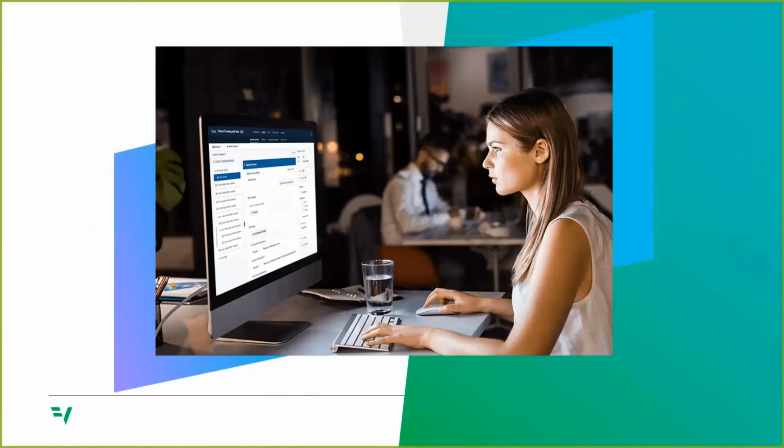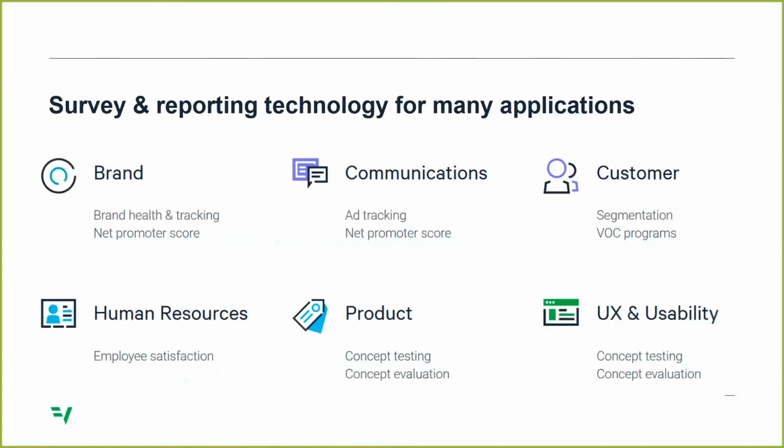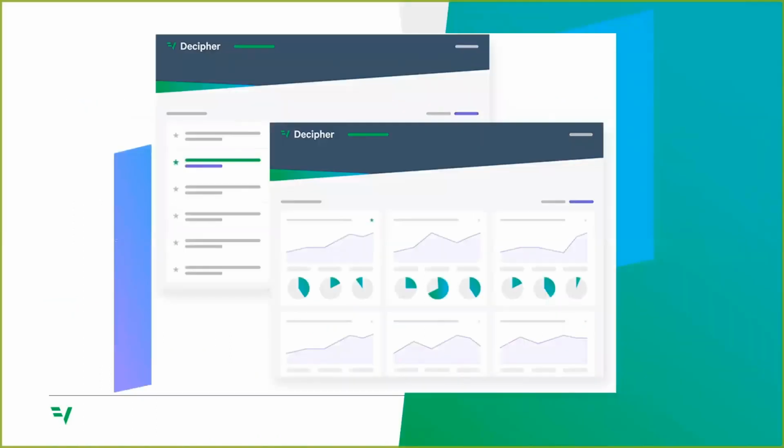But before we get started, let's take a look at Decipher for those of you who don't know what it's all about. Decipher is a versatile, flexible survey and reporting platform. We have all of the power of different types of research and projects. Did you know that Decipher can also be used for many applications besides just brand surveys? You don't need to be a professional researcher to use the platform. Whether it's ad tracking, customer satisfaction with perhaps voice of the consumer, employee satisfaction surveys, or even concept testing, whatever your business need is, we are able to help.